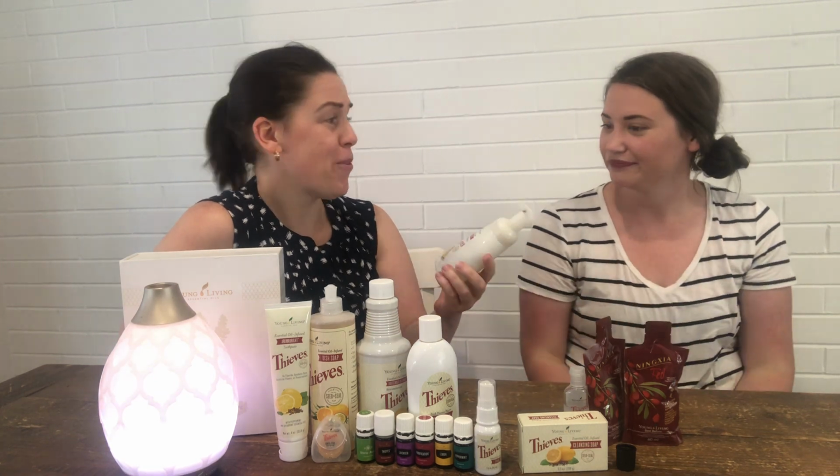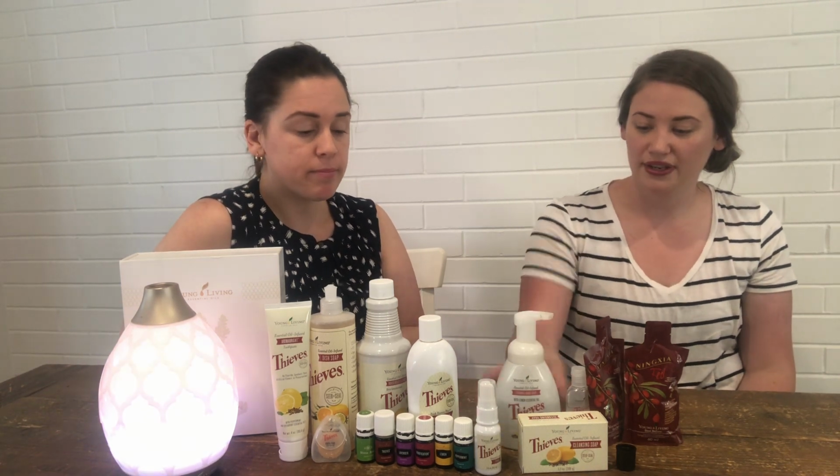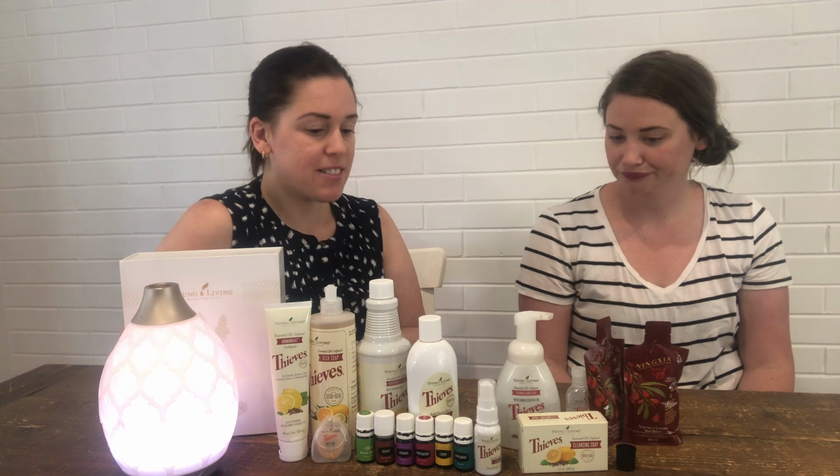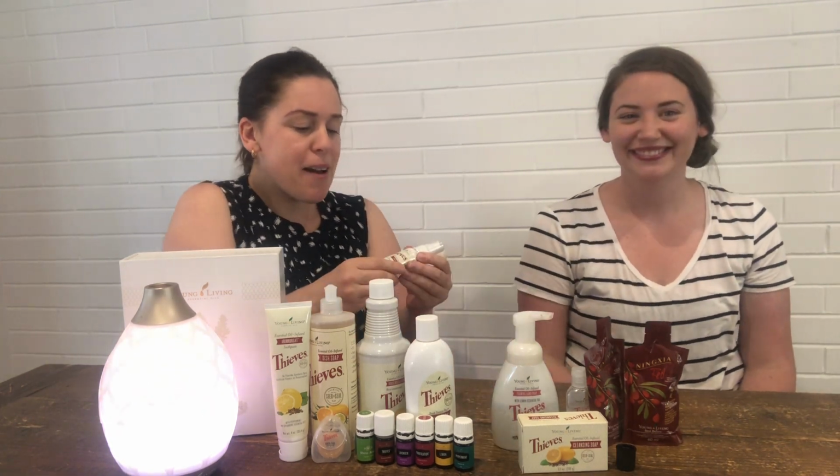Limit on it at the moment with Young Living. It's just so sought after, all the Thieves. It is. It's a beautiful hand soap for sure. Yeah. So, you want to do the Thieves spray? Oh, I love the Thieves sprays.